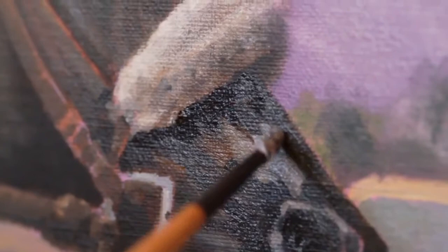I could put the paint exactly where I want it to go, or drag it and make a very nice sharp line on there, where before my other brushes weren't permitting me to do that.